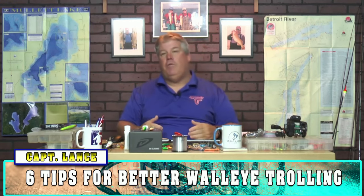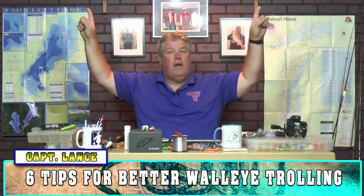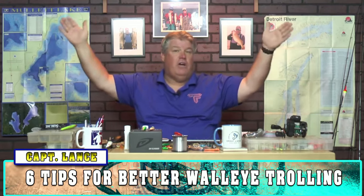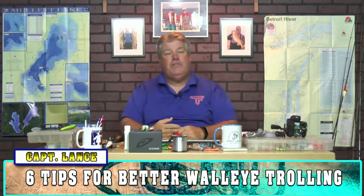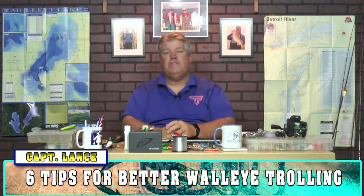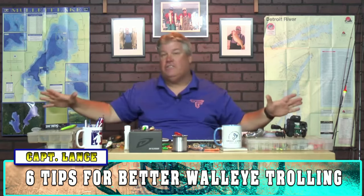Use rod holders to help you get more rods out and get the rod tips up off the water. So now I can run those planer boards out 50, 75, 100, 125 feet to the side. Get your boat rigged. Make sure you've got places to put your net, your planer boards, your pliers. I get on a lot of folks' boats and everything is just kind of scattered helter-skelter.